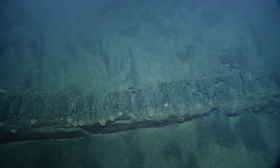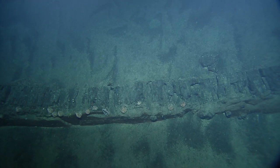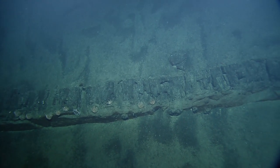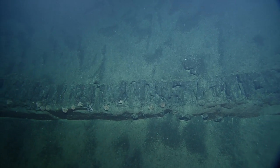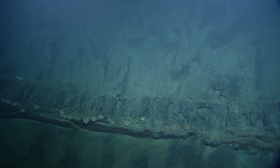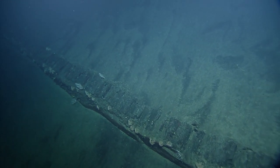Somebody wrote in, do the crinoids and corals prefer to attach to hard surfaces versus sediment? Looks like it. It certainly seems that way. It seems absolutely clear that's what's happening. Yeah, less likelihood to slide and fall down on a rock formation like this.